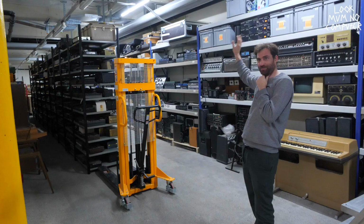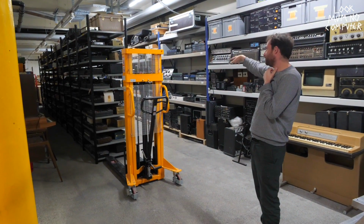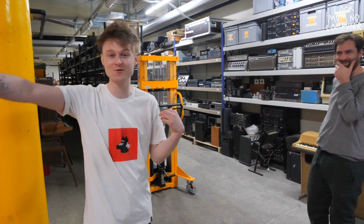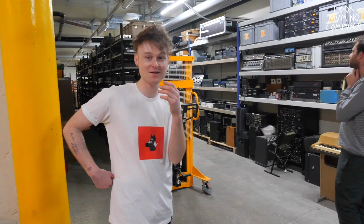Why are you standing over there? Because it continues here. Are all the drum machines. What are you saying, it keeps on going? It keeps on going and there are even more synths in the back. I didn't even look around that corner. I thought it was just this. I thought we were near the end of it. What the heck is that?